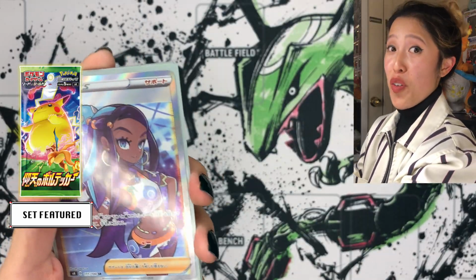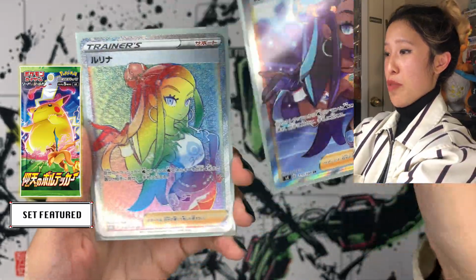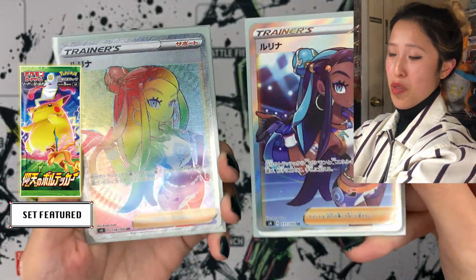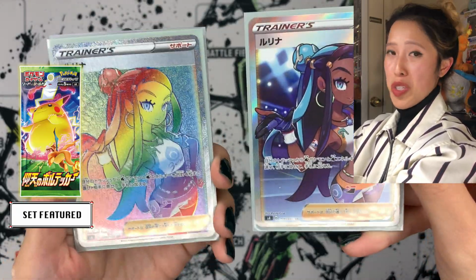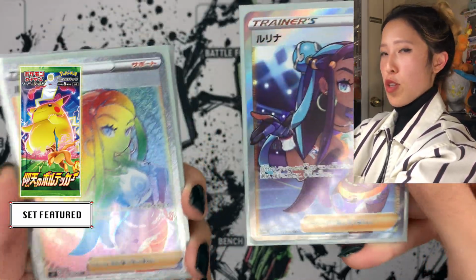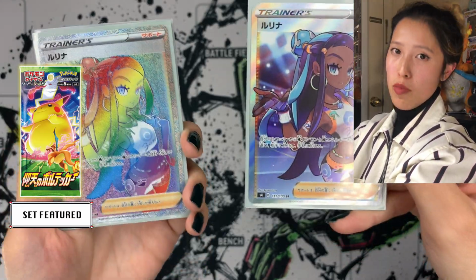And my personal favorite from Astonishing Volt Tackle, we have here Nessa, and also the rainbow rare. So beautiful. I love Nessa, the water gym leader. Very, very beautiful. Very shocked to actually pull these 2 in one video. But there's also going to be Bea or Saito, and also Dande or Leon, just to remind you guys.